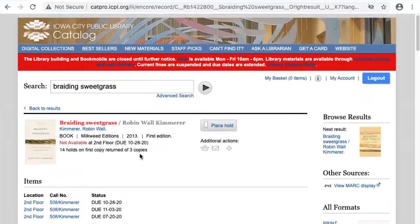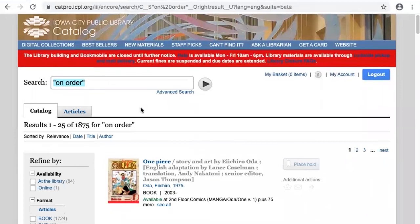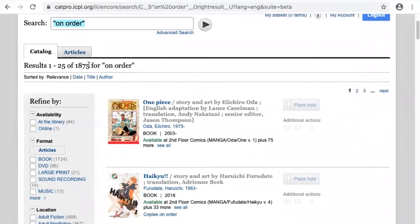Let's see. Another option that you might like is to see what is currently on order by the library. I showed you earlier how to see what's new in the catalog, but this takes it even a step farther to see what we don't even have yet. So if you put the words on order in quotes and do a search, you'll see everything that has this status, since about 1800 things. You can use this to beat everyone else to the hold list, or browse it to see if there are new seasons of your favorite TV show or comic book coming out in the next few months.